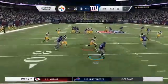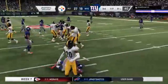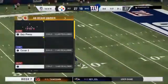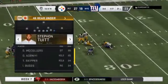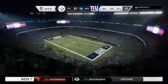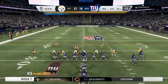It's a very short kick taken by an up man. And they're going to start this drive in pretty good shape as they get it up past the 30, at their own 31-yard line. The Giants offense at the line, ready to begin their next drive.